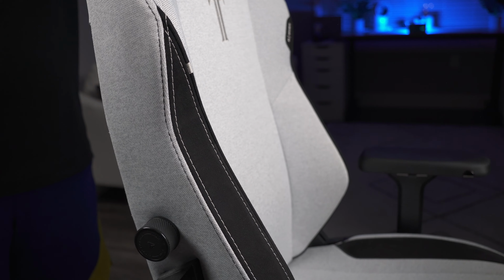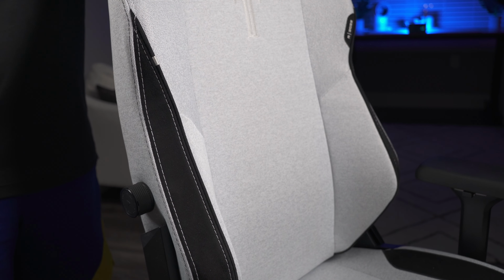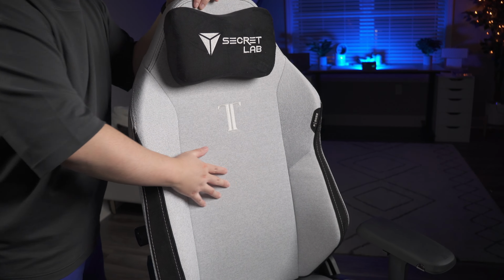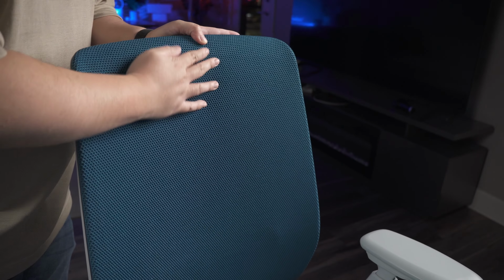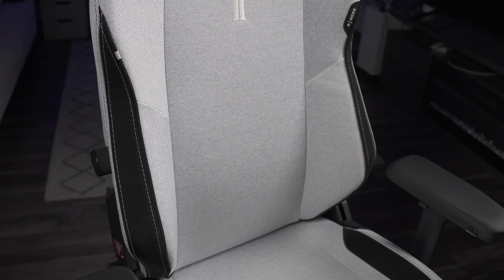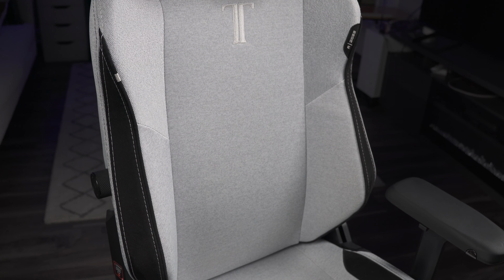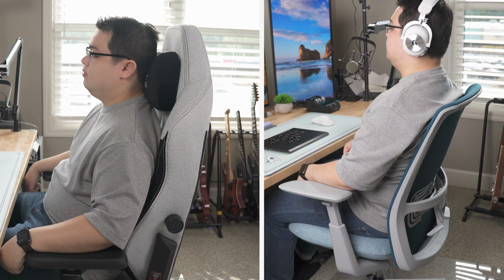In contrast, the Secretlab Titan Evo has a fully upholstered backrest. The breathability will depend on the upholstery option that you get. The soft weave fabric is going to be a lot more breathable than the Neo Hybrid leatherette, but neither are going to be as breathable as the Soji's mesh. As for the shape of the backrest, it's also very different from the Soji. Like pretty much all racing style gaming chairs, the backrest is almost completely flat, which doesn't provide the same ergonomic support as the curved shape of the Soji.